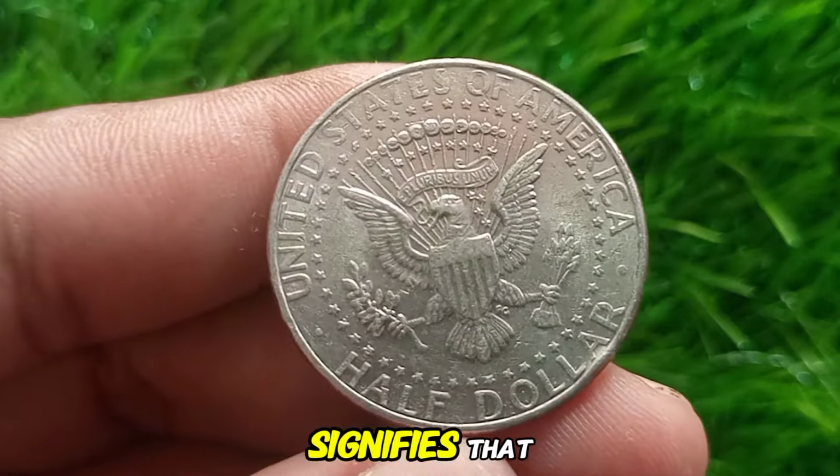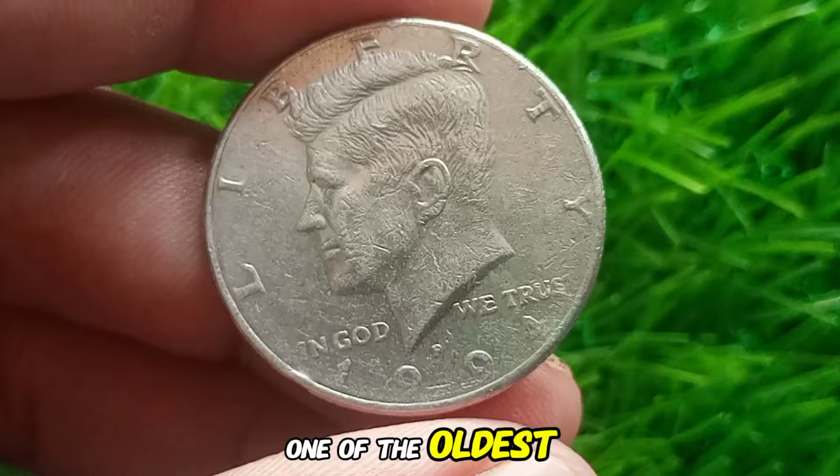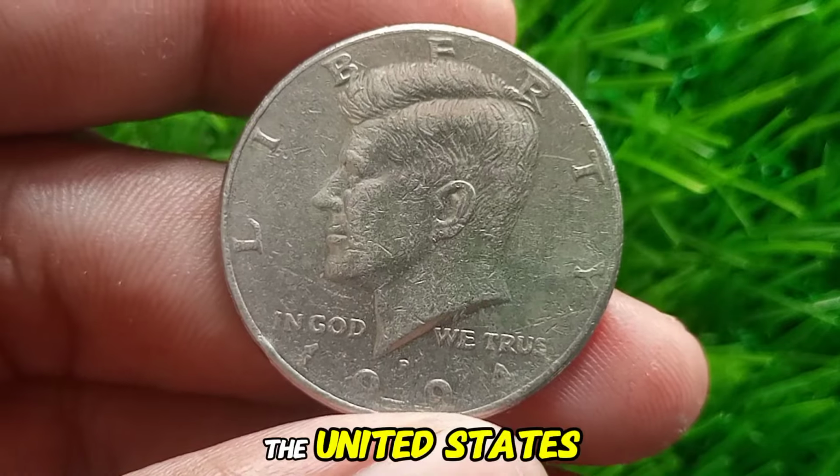The P mint mark signifies that the coin was produced at the Philadelphia Mint, one of the oldest and most prolific mints in the United States.